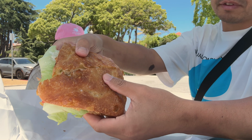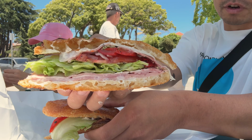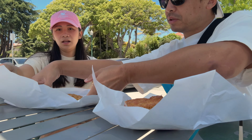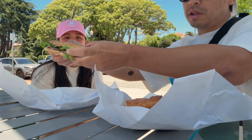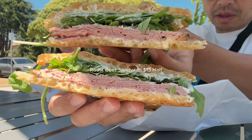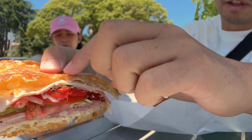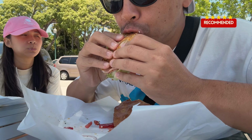Halves cut into halves, so then this is a quarter. I got the combo, which has three different meats, and then this one. I got this. It's not super crispy like I was imagining. It's actually kind of soft. It's not crispy enough.